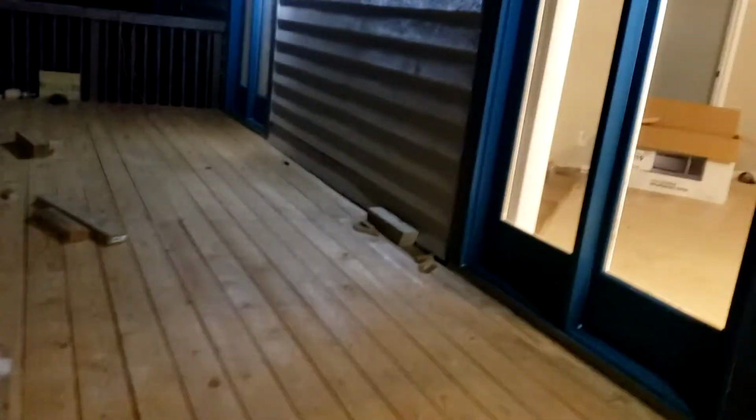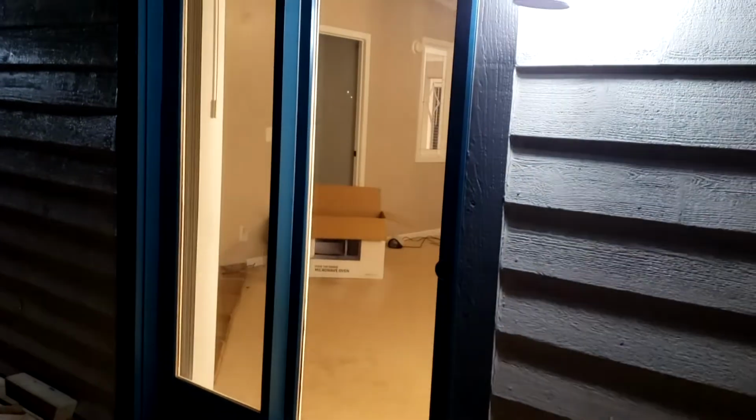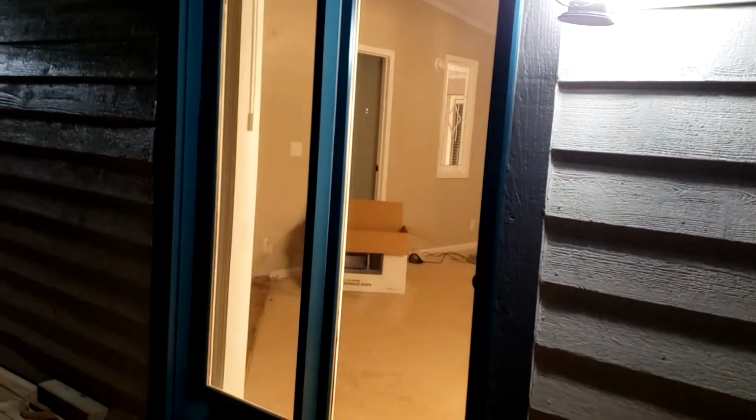I must say, the home itself is about 1.5 times larger than the square footage of the single wide, but it's just big. It's just so big compared to what I had. And when you factor in the square footage of the decks, it's like I got a lot more house here.